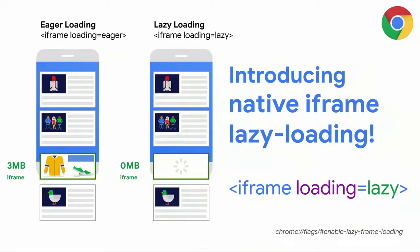We're also happy to announce that this capability is also coming to iframes. So the exact same attribute, the loading attribute, is going to be possible to use on iframes. And I think that this introduces a huge opportunity for us to optimize how we address loading third-party content.